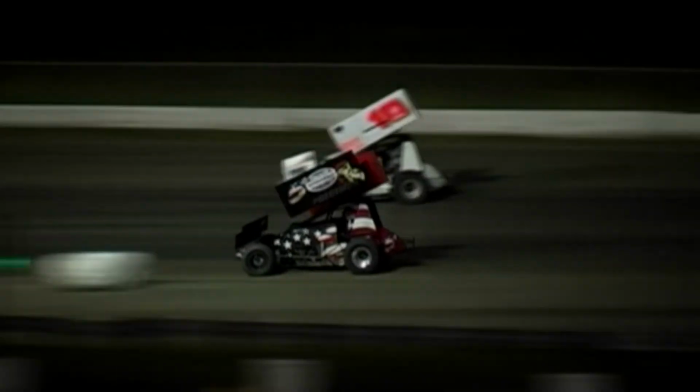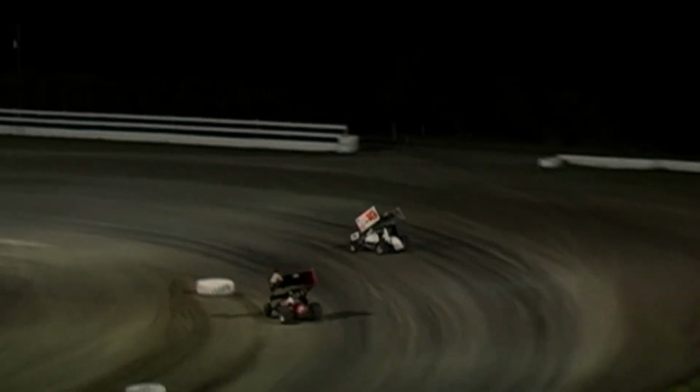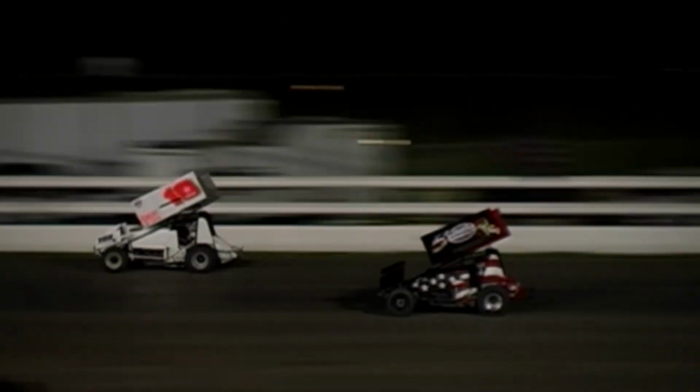Shane Thompson on the bottom, George White on the top. And Shane Thompson, for some reason, not getting off turn 2. There's George White, new leader as they go into turn 1. George White, Shane Thompson, caution on the speedway.